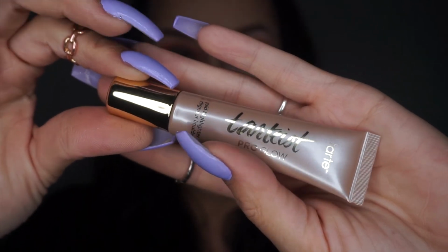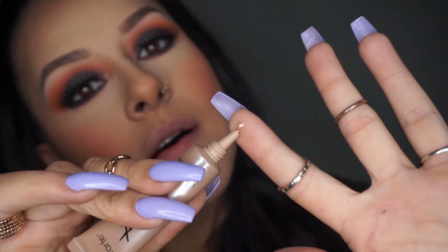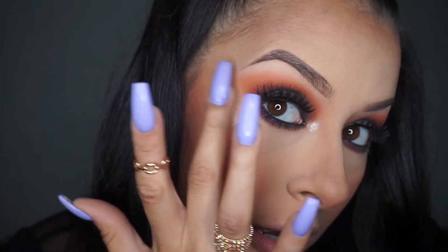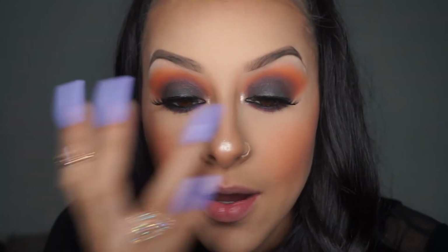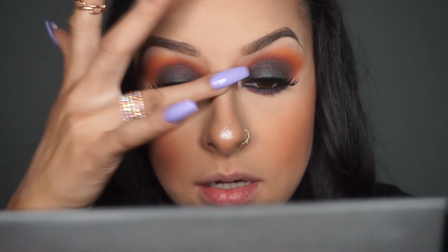And I like to do like this little line right here. We're gonna use this liquid highlighter from Tarte Cosmetics, a little droplet. So like, I'm gonna show y'all. Tapping it between my fingers. And you gotta like work with it pretty quickly. Blend it away real quick. I'm not gonna lie, at first it's kind of scary to work with, so definitely practice prior to using it for like an official look.